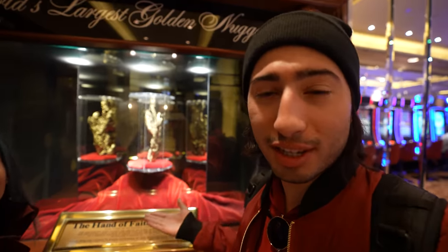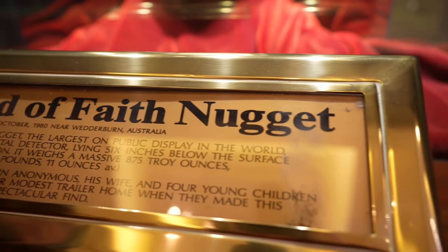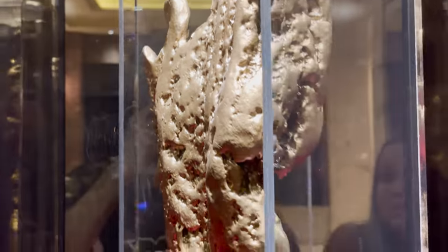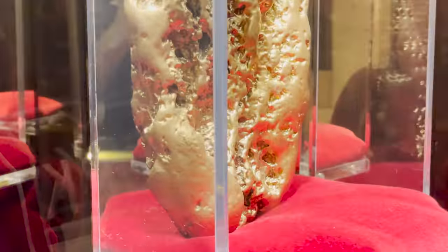So here on display is the world's largest golden nugget. A man and his family found this behind their modest trailer home. They were just using a metal detector and they found the world's largest golden nugget.